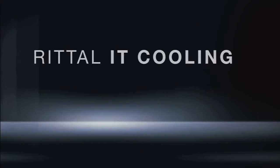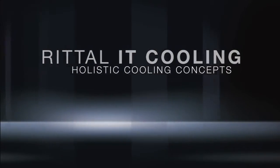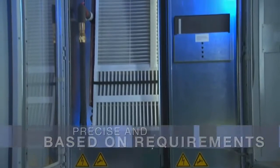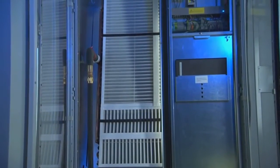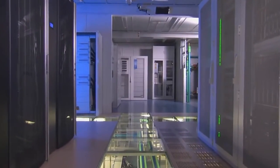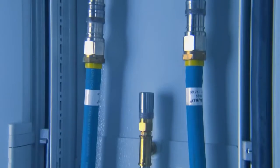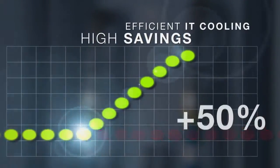Rittal IT Cooling. Comprehensive cooling concepts from a single source. Rittal IT Cooling ensures precise targeted cooling exactly where it is needed, from single enclosures to complete data centers. An intelligent combination of Rittal cooling solutions will help you to achieve savings of up to 50%.